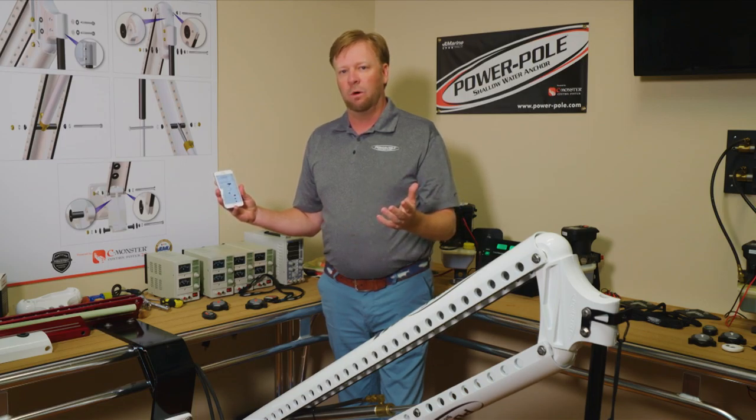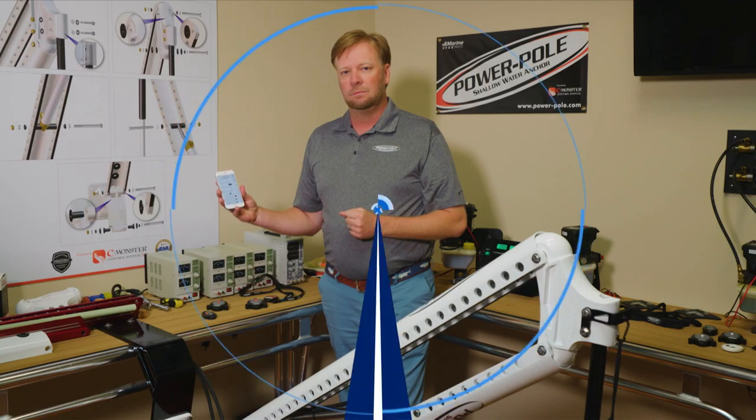We added a new feature to the Sea Monster app. If you go into System Configuration and you hit your remote controls, you can scroll up and change any of those remotes from a double tap to a single tap, which is really nice and fast when you're out on the water. That's your Power Pole tip.